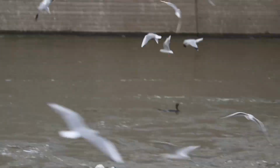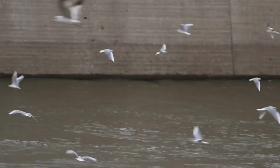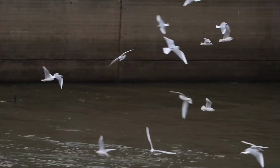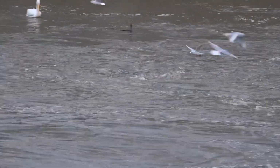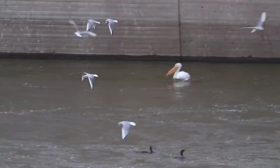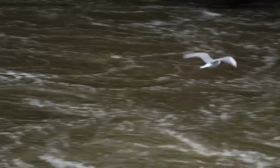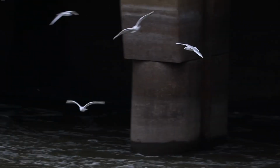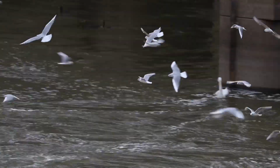Now here's where I really wanted to test how well this setup would perform. I'm using a Canon M100 camera with a lens adapter and using a 55 to 250 millimeter lens, and I'm trying to follow one single bird. I'm zoomed out all the way to 250 millimeters, which makes it difficult to follow one single bird because they are really flying fast. I originally planned on slowing this footage down. That's why I filmed it in 60 frames per second.